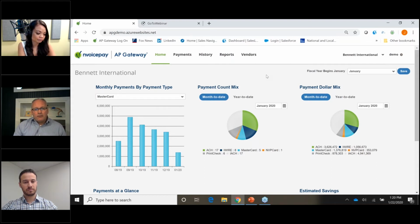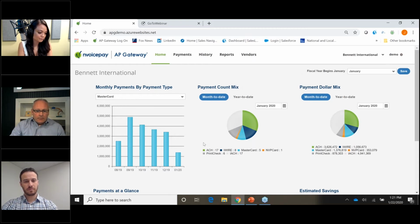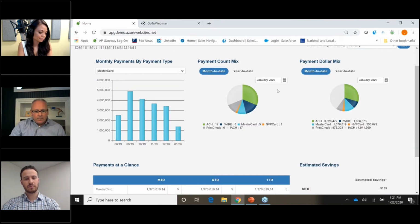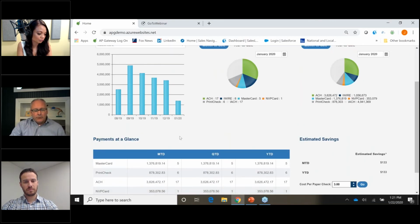The location that I've logged on to initially here is our home screen. The home screen provides us with a host of information, which I like to refer to as the health of the program. What I mean by that is it's showing some statistical information for us, so you can see month over month, based upon payment types, whether you want to filter through the MasterCard payments, the ACH payments, your printed checks, and any other type of payments that we're providing for you on your behalf. We're also showing some information about the payments broken out by count, with things like month to date and year to date dollars, again broken out by the different payment types. We're also showing some additional information down towards the bottom, just in a different view.